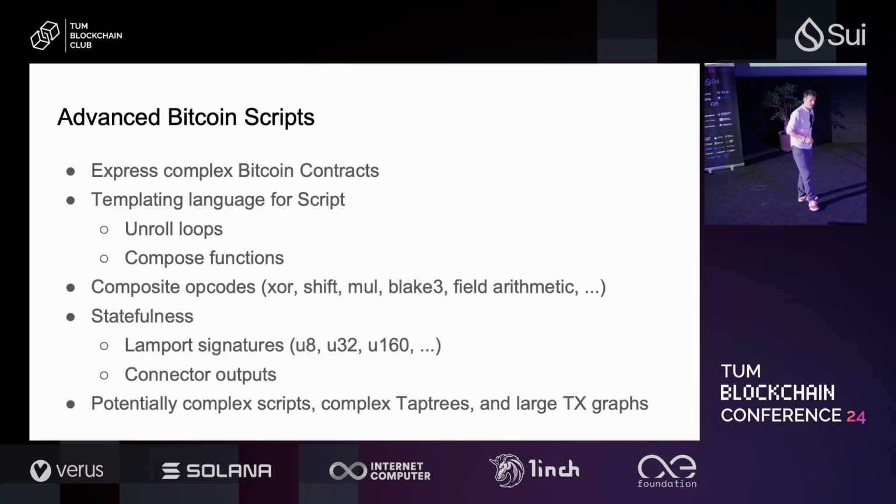Yeah, you can compose functions, and there's also a huge library of precompiled opcodes for XOR, shifts, multiplication, also hash functions, field arithmetic, and all kinds of nice high-level things that you probably know from other scripting languages, such as the Ethereum thing and so on. And there's all kinds of primitives for statefulness. In particular, there are high-level primitives to use Lamport signatures, and high-level primitives for connector outputs. And this nice language allows us to essentially implement BitVM in the end.